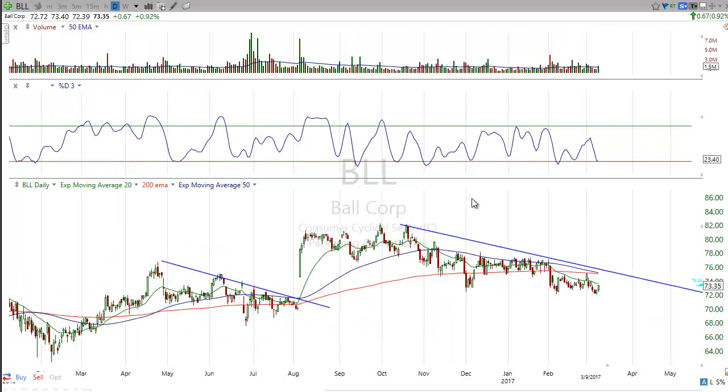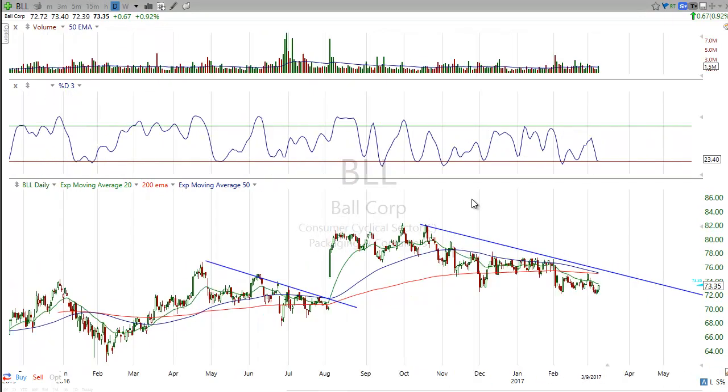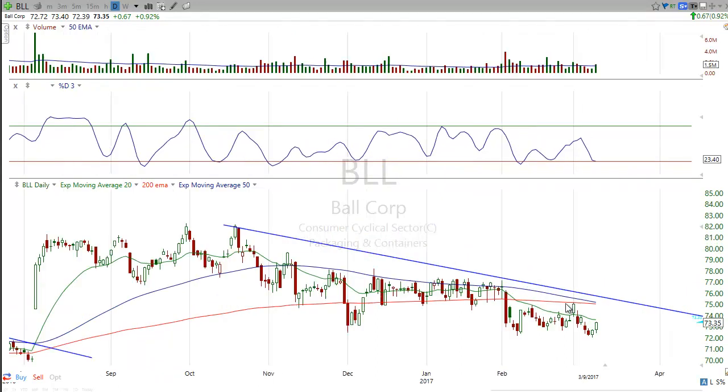BLL, I remember putting this one down. I think I was just liking that pullback. It was very similar to the pullback here. And we're saying, how could you have predicted a push out of here, a gap? But you couldn't. It was a gap up. So I just wanted to show you this. It looks kind of interesting.